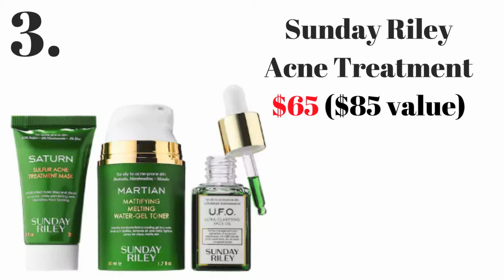This set is for those of you who suffer from acne like myself. This set includes a 0.67 ounce jar of the Saturn Sulfur Acne Treatment Mask, 0.5 ounces of the UFO Ultra Clarifying Face Oil, as well as 1.7 ounces of the Martian Mattifying Melting Water Gel Toner.